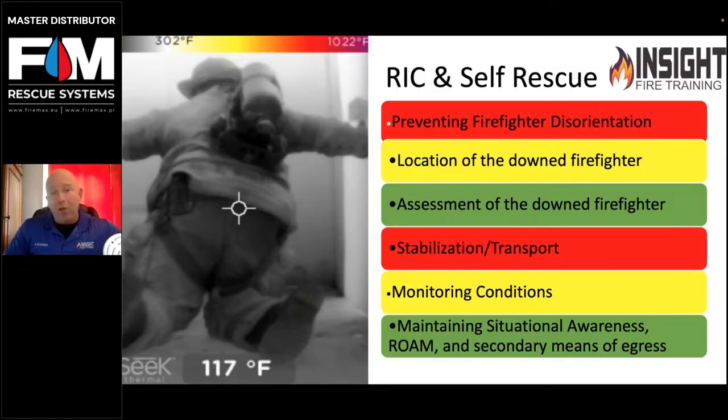So if you're in there and you have a situational awareness TIC and you hear Mayday, Mayday, Mayday, Bravo, Charlie, corner, and you're like, that's 10 feet away from me, and then you use that device to locate, assess, and assist with stabilizing and transporting that firefighter and finding your way out, the device paid for itself in one exchange.